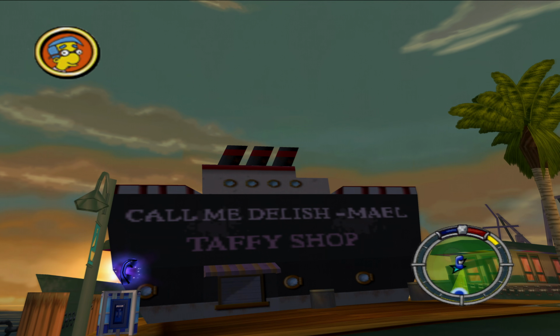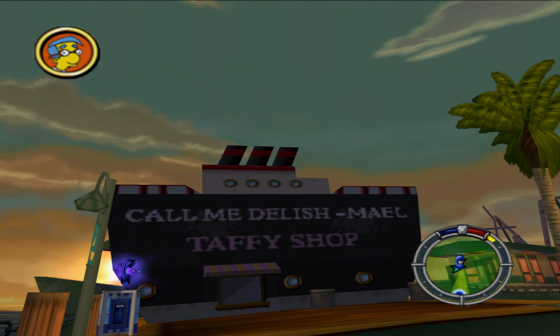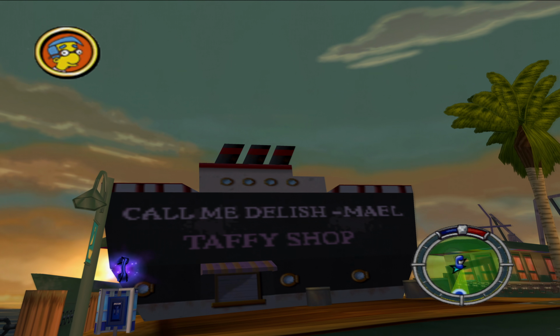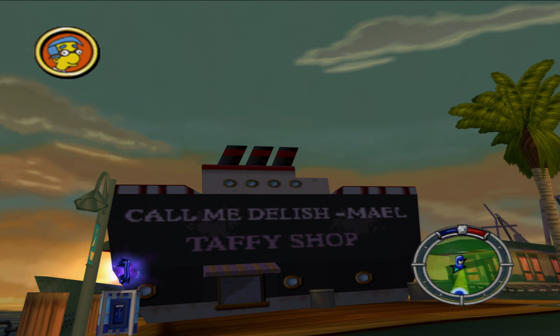Down at the pier, we can see a boat-shaped building named Call Me Delishmail Taffy Shop. This is from the season 10 episode, Homer Simpson in Kidney Trouble.